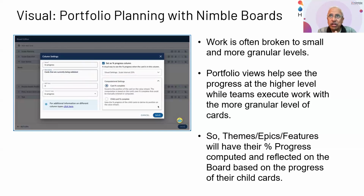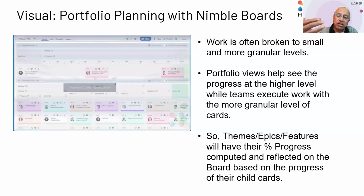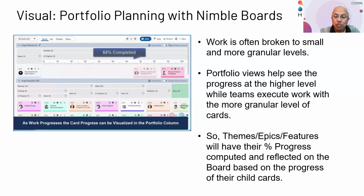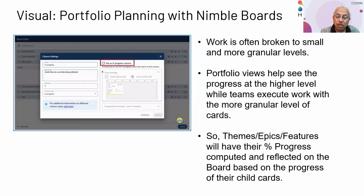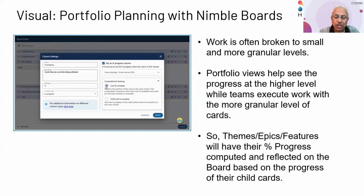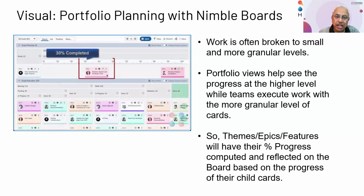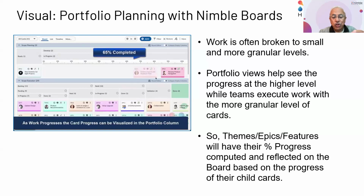We use the capability of portfolio Kanban to break down large themes or large programs or large strategic initiatives on a board into smaller projects and sub-projects, and then manage them automatically by having automatic progression of cards on the board to really help you understand how these strategic programs and projects are progressing based on the work that's being done at the lower level by individual teams working on those initiatives or on those projects. So you can imagine a hierarchy.